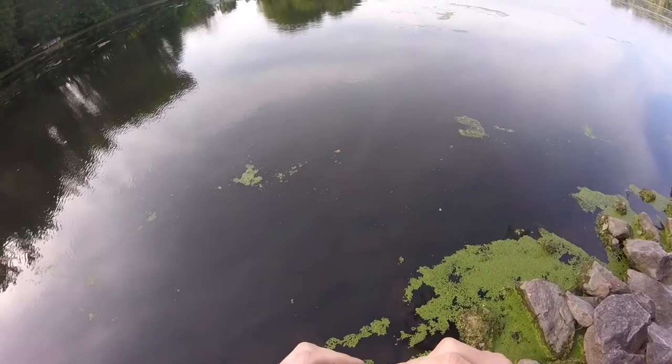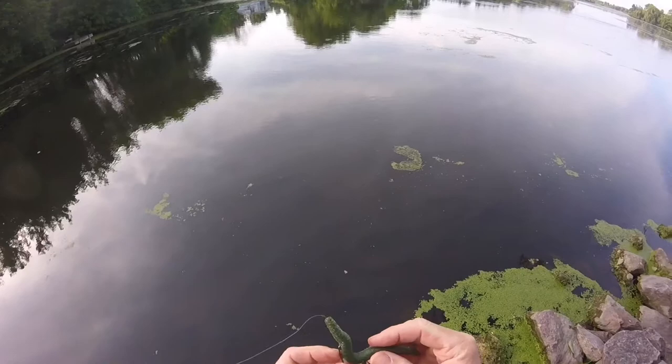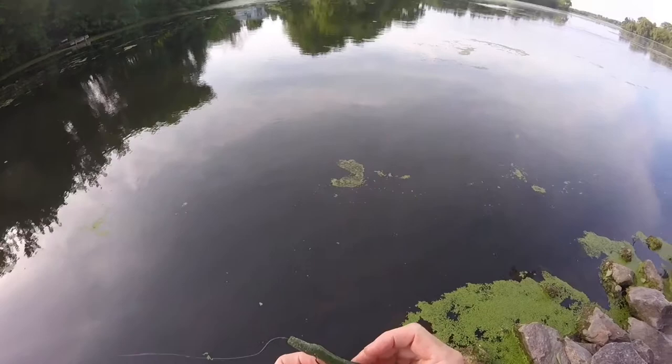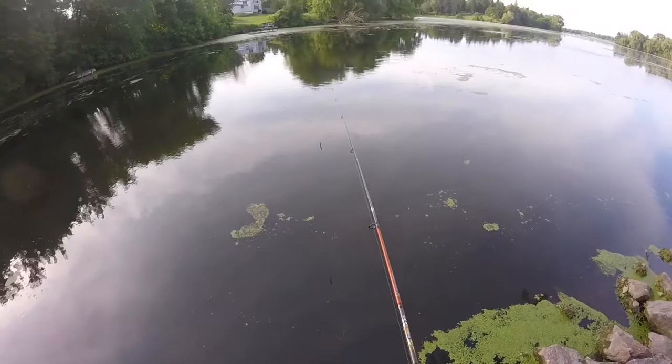Kind of work it up like so. That way the hook is a little bit farther down on the bait instead of being up here, so you've got a little bit more room to set the hook in the fish's mouth. Definitely gotta go weedless in here. And I bought the watermelon color.